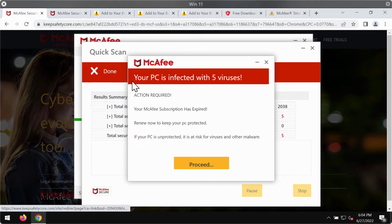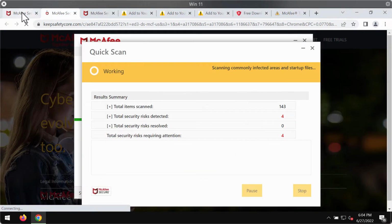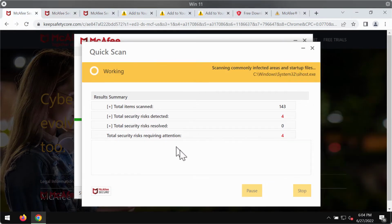The pop-up displays a lot of frustrating messages that try to encourage people into downloading and installing some potentially unwanted software. You should be very careful not to click on this proceed button because, as I said, you may be redirected to some other questionable websites that may promote some other totally different program, and this is a fake security program. It is not related to any decent protection.